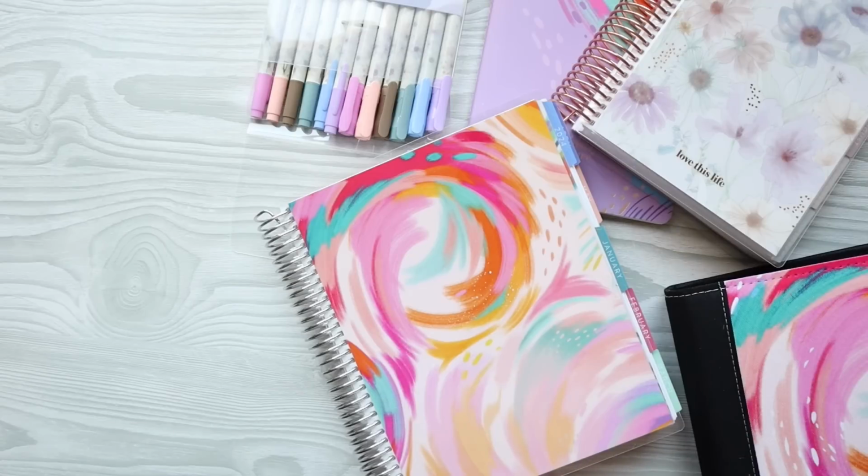So Canvas hourly is probably going to be my main weekly planner, and then Inspire for my daily duo, and this for my journal. I want to use it all. I want to use it all.